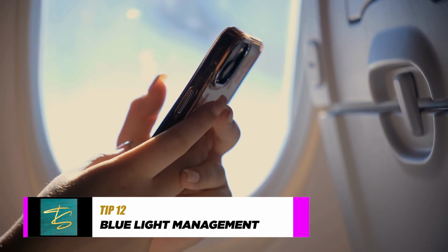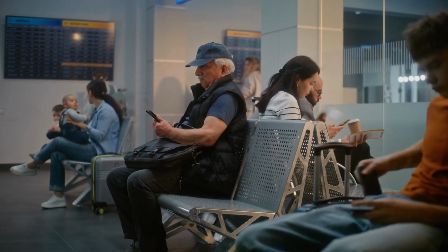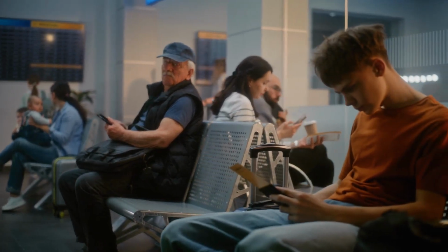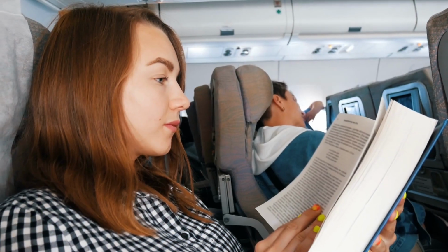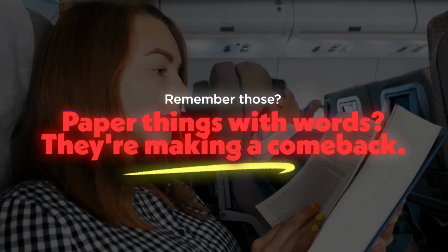I know, you brought 3 movies and a Netflix series. But blue light messes with your sleep cycle, and you're already fighting an uphill battle. Bring a book instead. Remember those? Paper things with words? They're making a comeback.